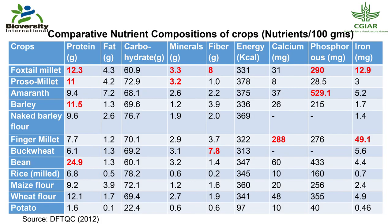This is data from the Department of Food Technology and Quality Control, DFTQC. These crops are very rich in micronutrients like iron and calcium. Finger millet has almost 10 times higher calcium than many of our rice and other crops. They are also rich in phosphorus and iron and so on. So I don't need to say more on this.